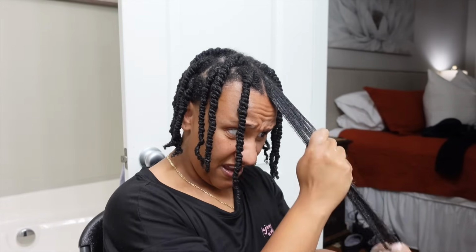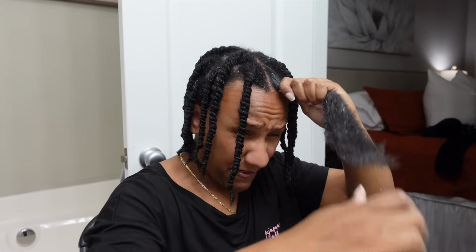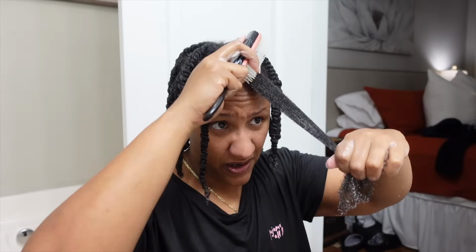Y'all, so I'm on my last twist right now, thank the Lord. And guess what? I am loving this cream. I have never used a twist out cream, but normally they're pretty thick. And this one, the slip on it is so good. It's like I feel like I'm putting conditioner on my hair. I hope that makes sense. So the slip is really good, and it's just so easy. Normally I have to work a little harder.